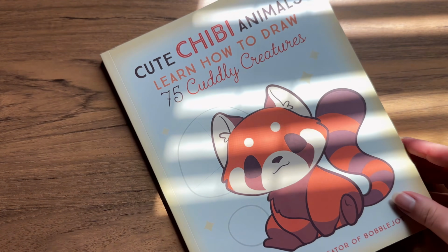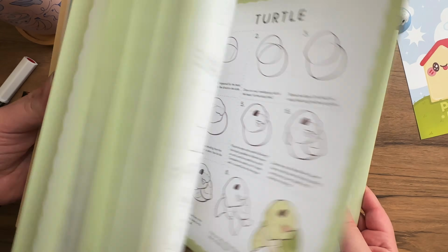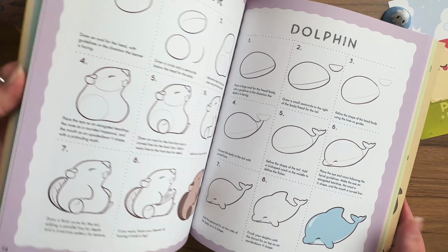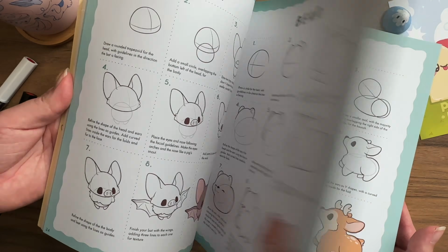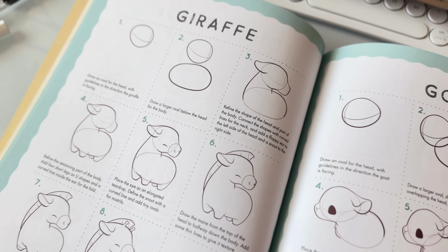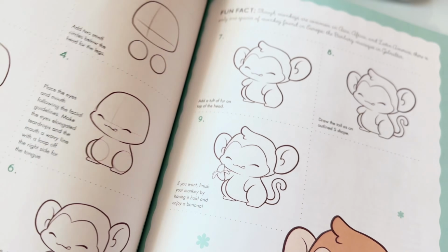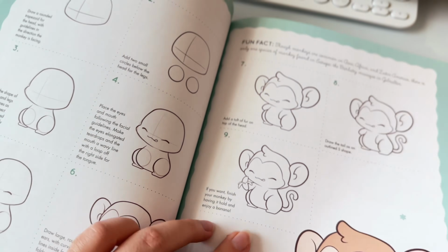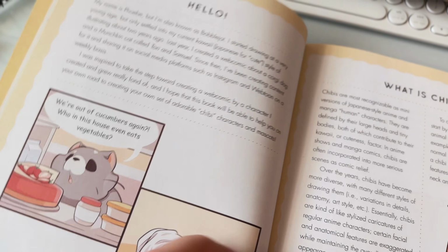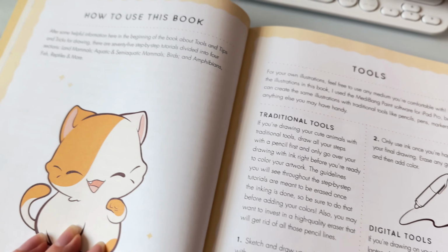Another of my first books is Cute Chibi Animals by Phoebe M. This book is a drawing guide that walks you through the steps of drawing 75 different cuddly creatures in a chibi style. I grew up drawing and making art throughout my childhood and well into high school. However, during my studies at college and for the first few years after graduation, I hardly picked up any pencil to draw. So having a book like this was a nice place to start when I returned back to making art, and it definitely gave me an introduction to finding and developing my own current style.